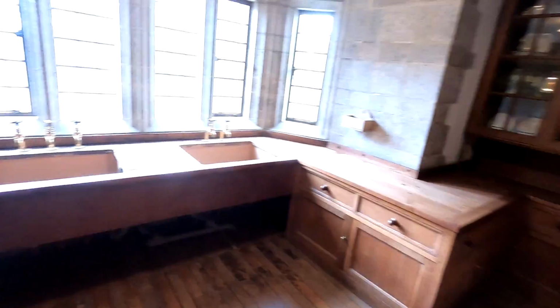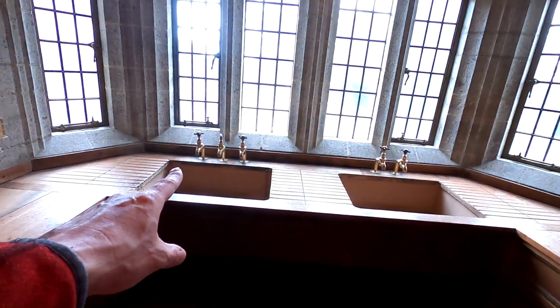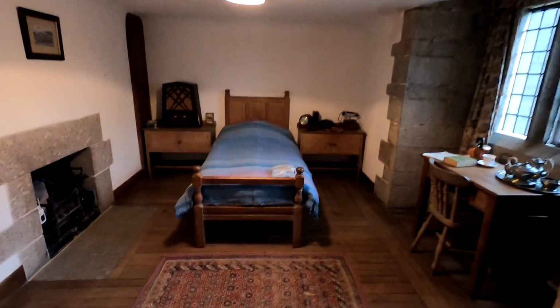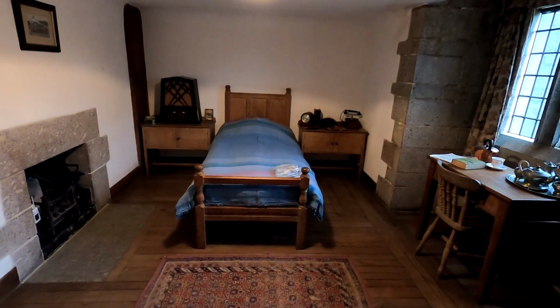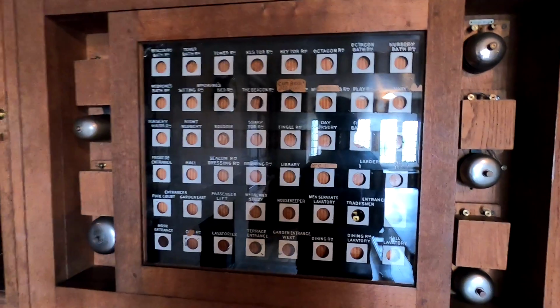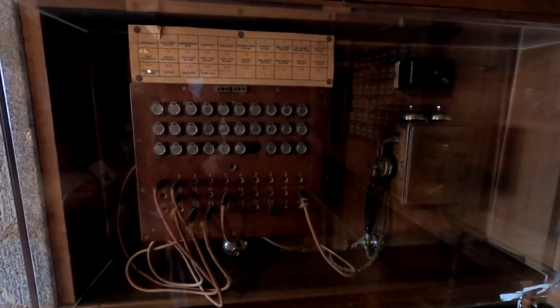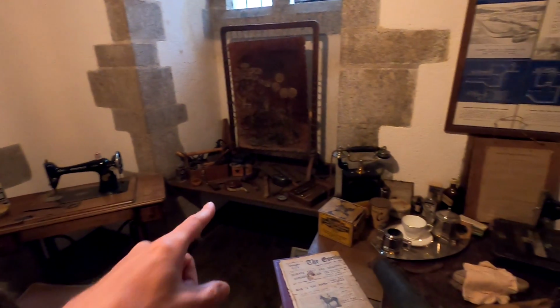So we're now in the butler's pantry. Those bronze or brass taps there. And then through here, there's I guess where he slept. Tiny little room. All the mod cons here. This is the bell system, I would think, and this is the telephone exchange. What do you think this one is? Got a few sewing machines, workbench there.